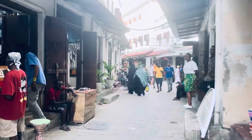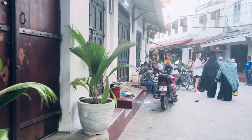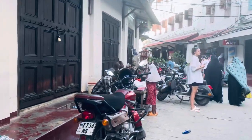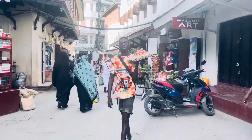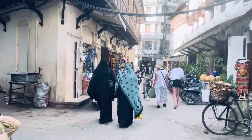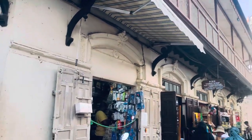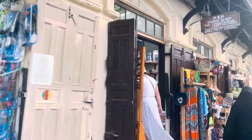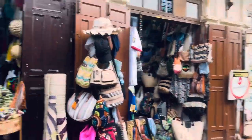So Zanzibar is also known as the Spice Islands. So a lot of spice being sold around here. Lots of nice smells.